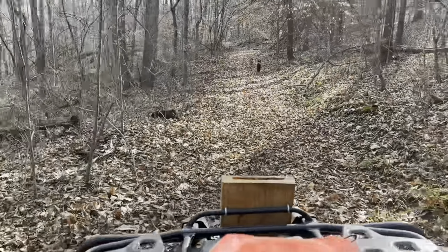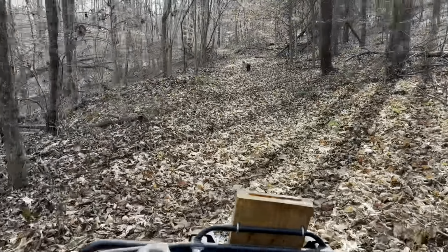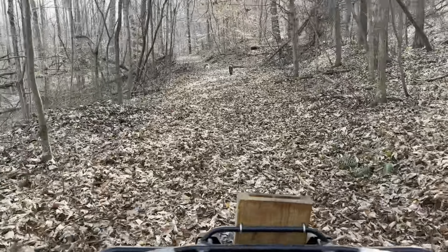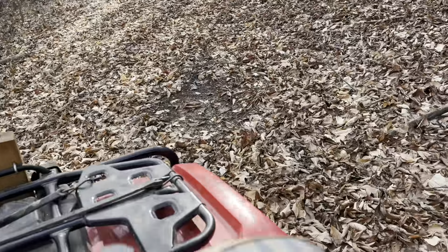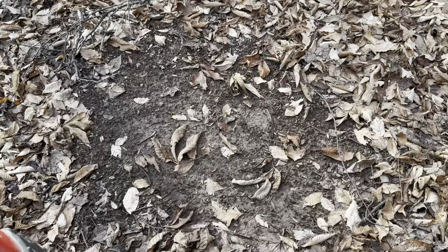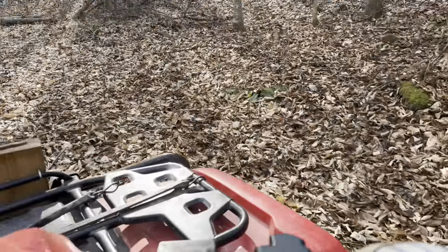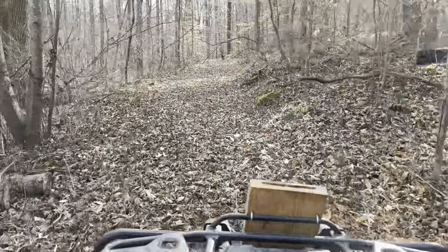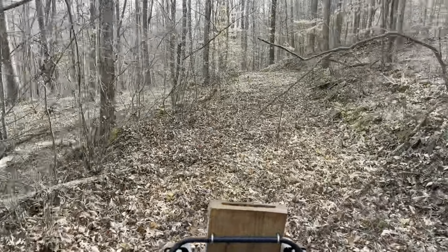I would take you all the way around the road, but I think there's something blocking it. And I don't want to risk it, so I'll just go back the way I came. Yeah, there was some deer sign right here. Last time I was up here, it was great. It's not been used in a while, but there is a scrape just the same. I've not seen any rubs. Go ahead and get this camera and that will go back off.